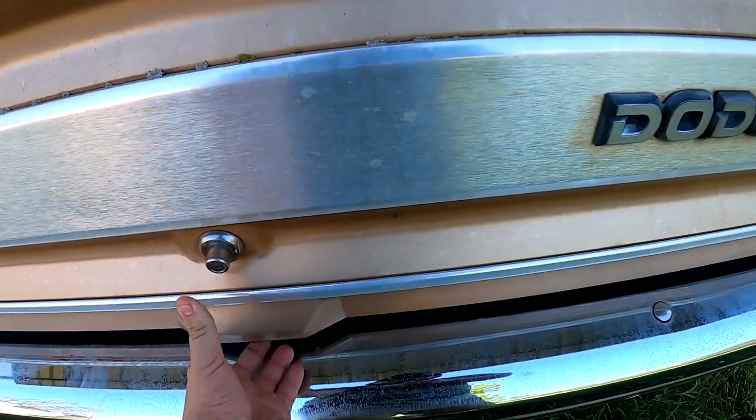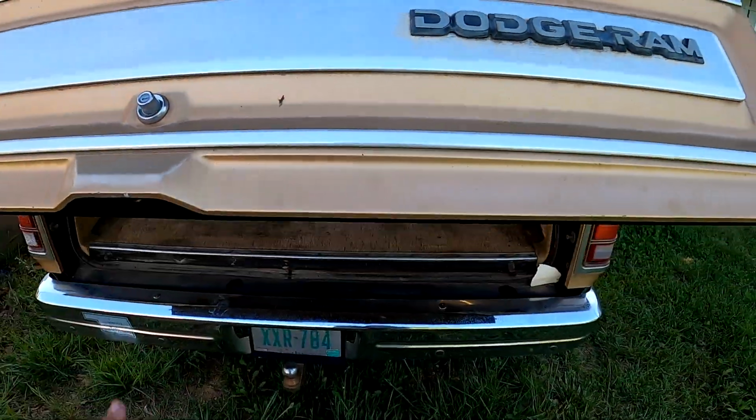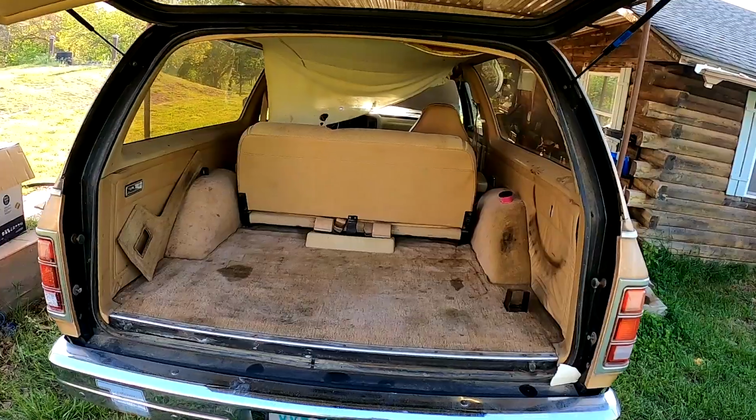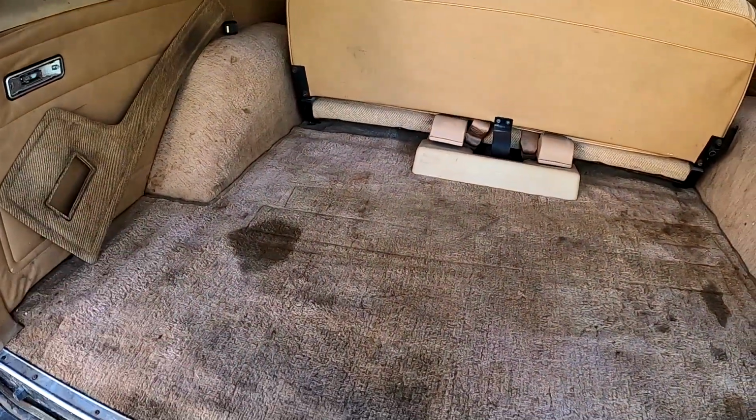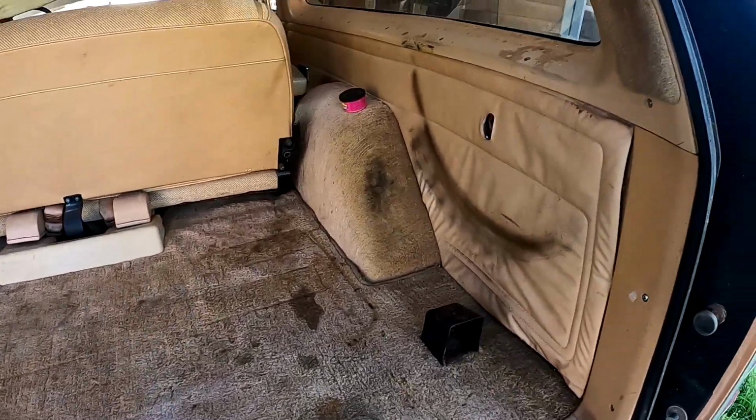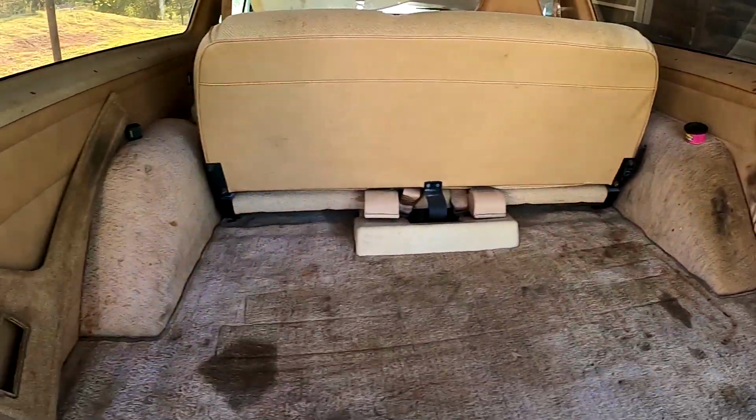Still works. Pull that up. Nice. I love that. Back, nice and clean now. Well, again, clean. It's clean. You know what I mean? It's been vacuumed. It is good.